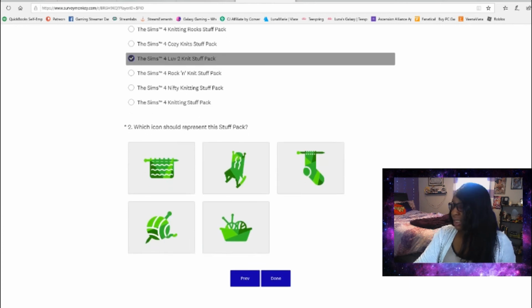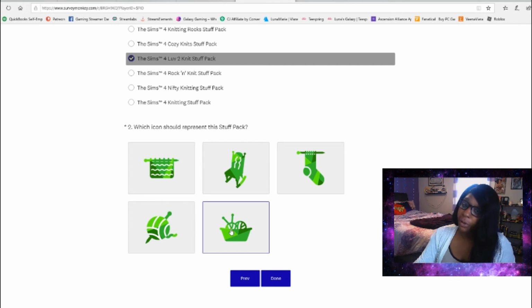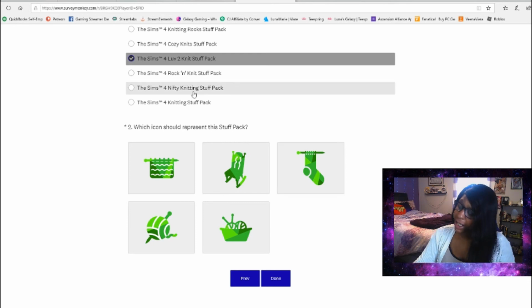Alright, so the next thing we get to pick is the icon logo. So it looks like we have a knitting needle with probably like a doily that was knitted. We have the rocking chair, we have a knitted sock, we have a yarn ball, and we have a bowl of yarn. Now I will say this does make me think of laundry day, but it also makes me think of ice cream, and it throws me off on what that is. So that last one is out. The sock, I don't think it's out yet.